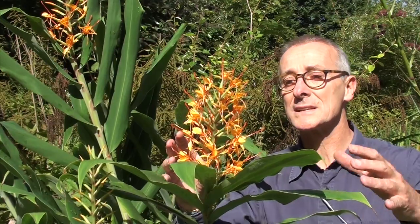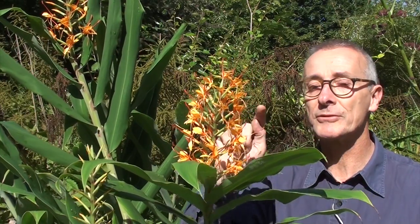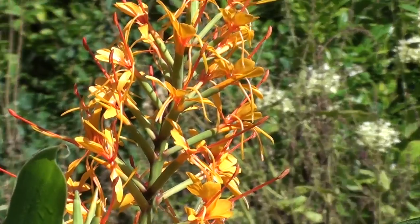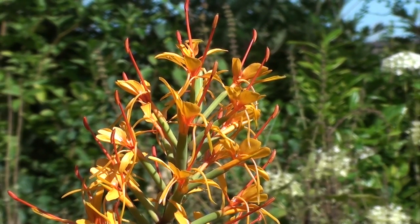It's quite bright, the sunshine here, but look at this. This is a ginger, a hedychium, that I brought back from a garden in Scotland in a fish box, probably 10 years ago or something, and it's moved with us from the old garden to this one. And it flowers at this time of year. We get these spikes of orange, and it keeps going.